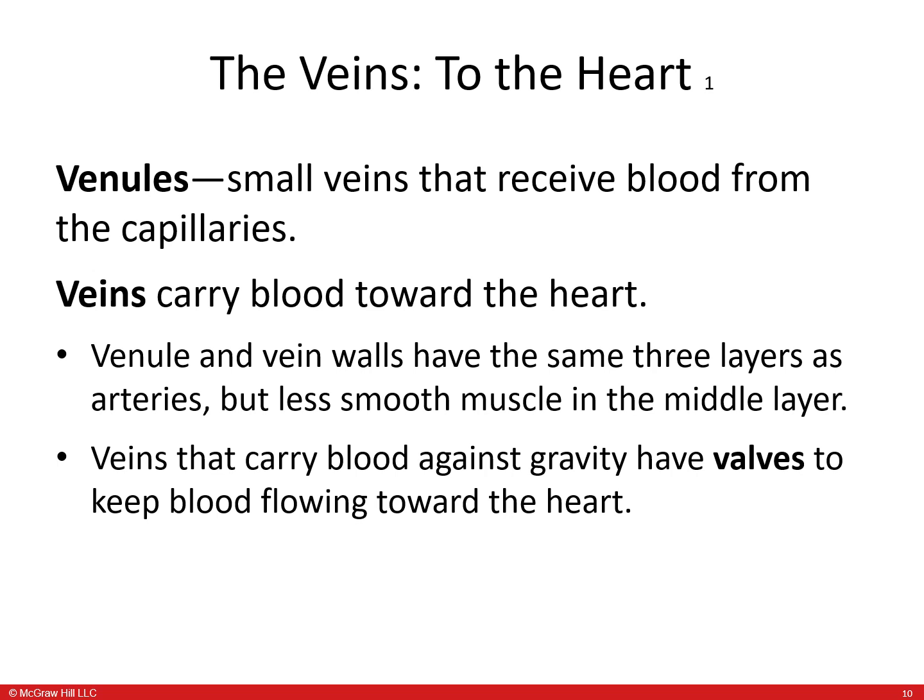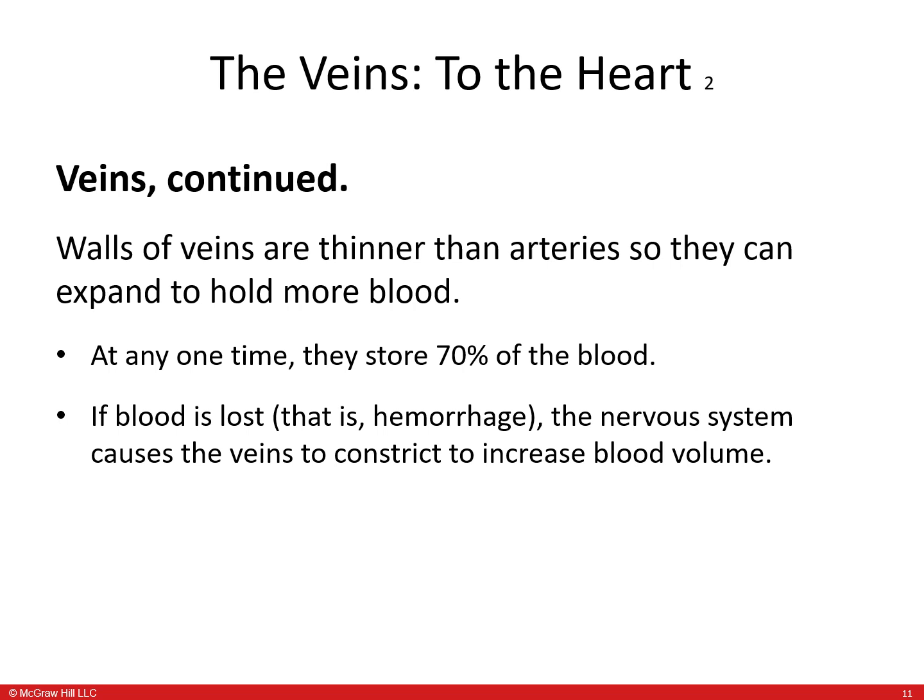Veins receive blood from the capillaries, and veins carry blood towards the heart. The venules and veins have the same layers as the arteries, but they have less smooth muscle in the middle layer. Veins carry blood against gravity, so they have valves to prevent the blood from going backward, away from the heart. The walls of the veins are thinner than the arteries, so they can expand and hold more blood. At any time, they store about 70% of the blood. So if you have a cut, or if you're losing blood through some sort of injury, the nervous system causes the veins to constrict to increase the blood volume.